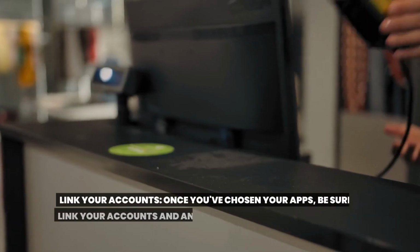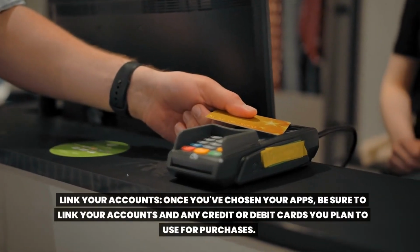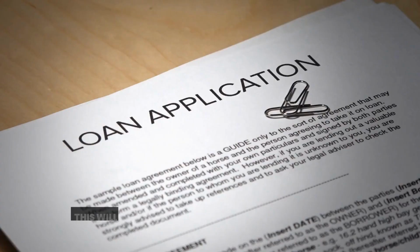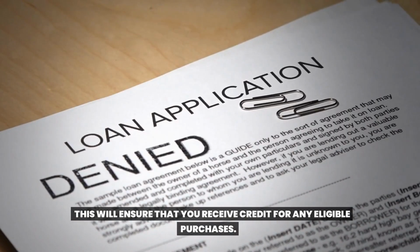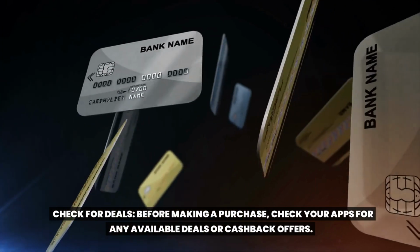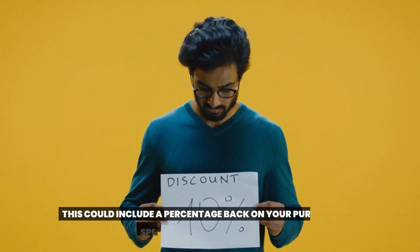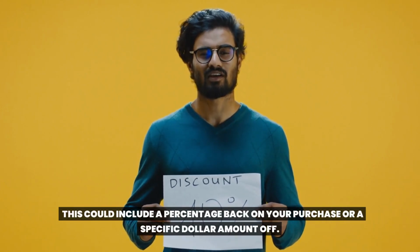Link your accounts. Once you've chosen your apps, be sure to link your accounts and any credit or debit cards you plan to use for purchases. This will ensure that you receive credit for any eligible purchases. Check for deals. Before making a purchase, check your apps for any available deals or cashback offers. This could include a percentage back on your purchase or a specific dollar amount off.